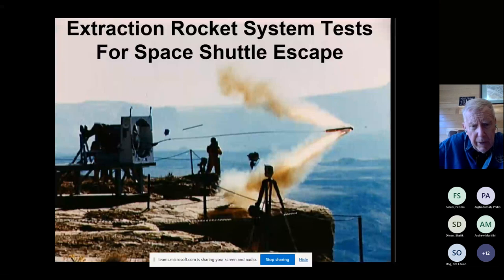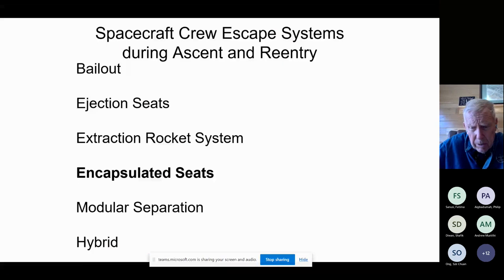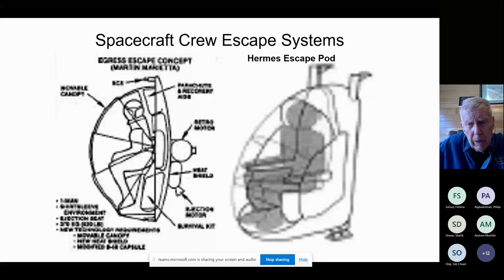They've also looked at encapsulated seats. Encapsulated seats, similar to the B-58 Hustler seat, were developed in the early 60s. And these are just some of the various escape pods that were evaluated. Eventually that was rejected.